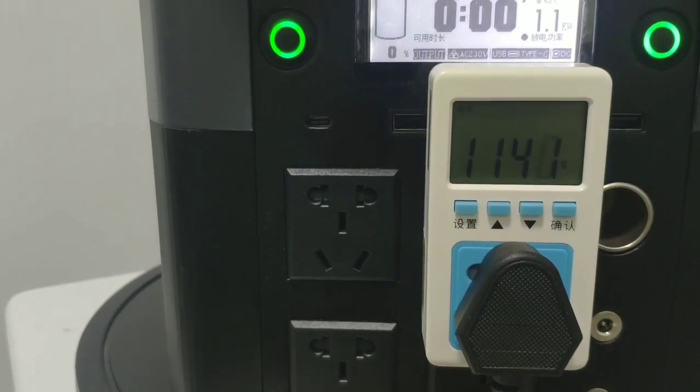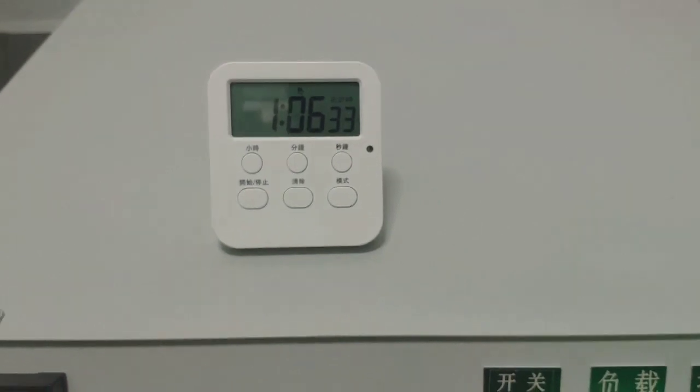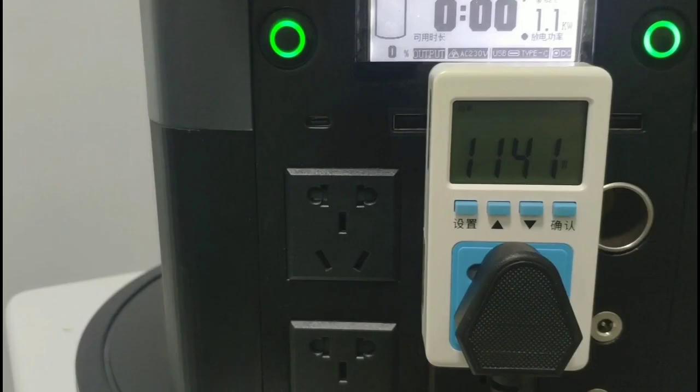Finally, we can see that discharging to 0% can actually reach 66 minutes of use. In fact, this is to prevent users from overusing the Alpha 2200 and causing it to be over-discharged and unable to turn on, reserving some power for users. Although the current display is 0%, it will only stop using.